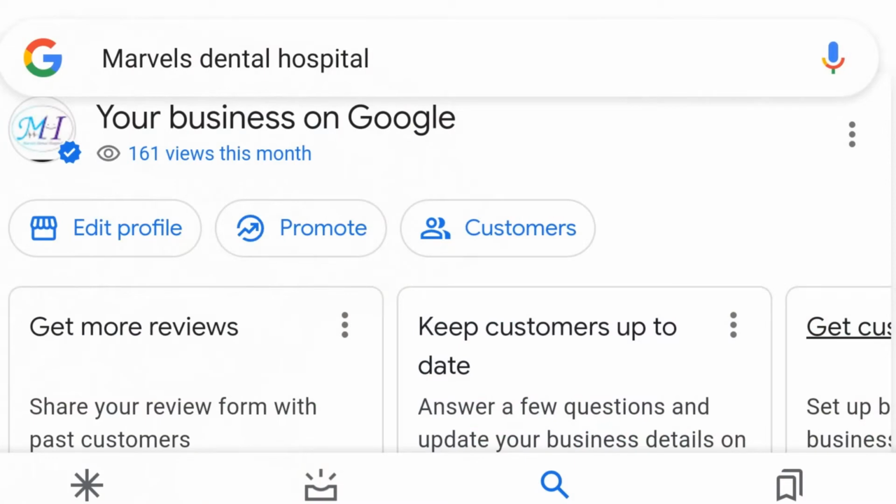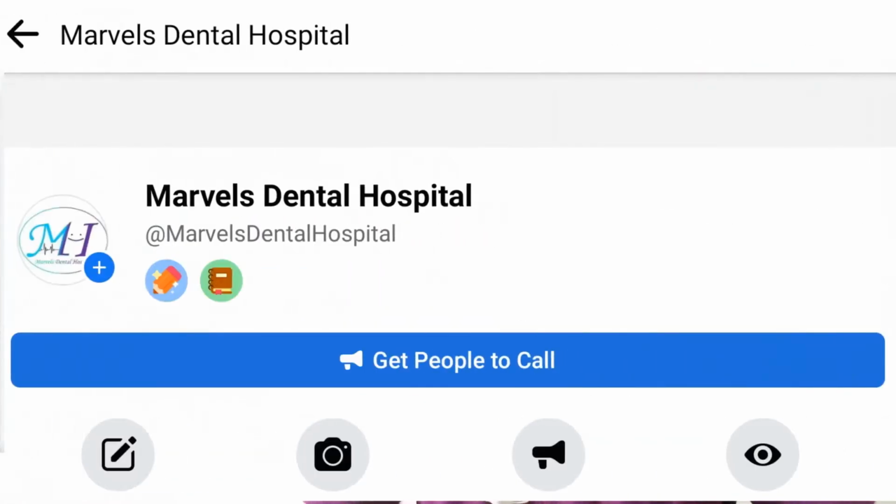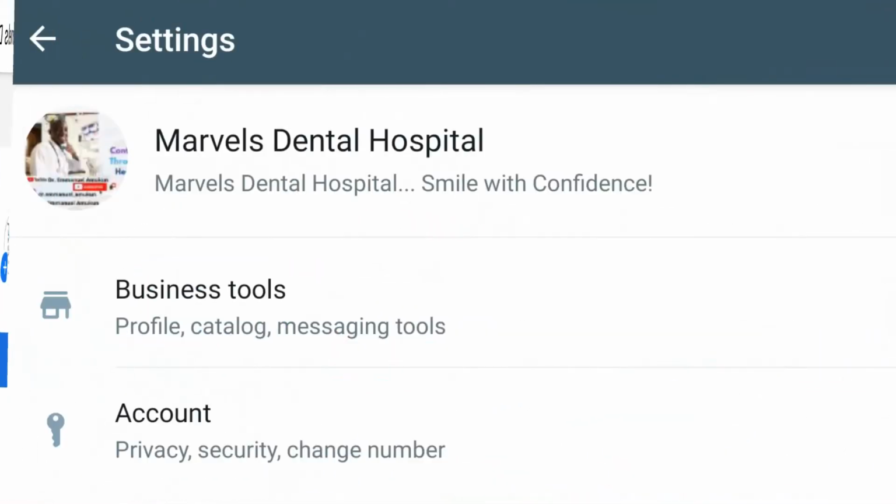Most people tend to go online when they are looking for something. So make sure that your business is on Google. Make sure that your business has a Facebook page, your business on WhatsApp, TikTok, and all those other social media platforms. That way, your business can be easily found by people who don't know where you are, but they are looking for your kind of service or product.